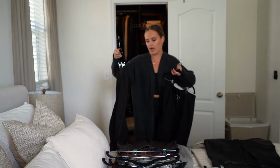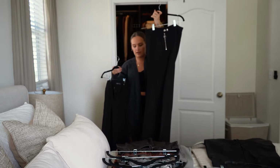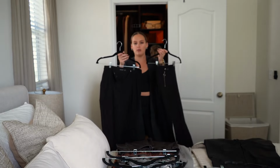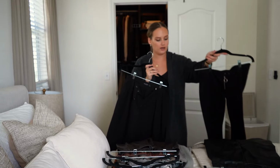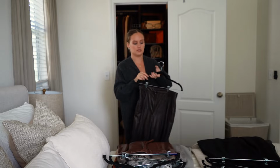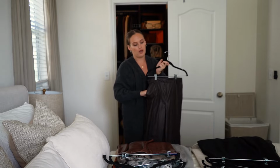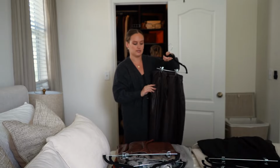I have two pairs of black dress pants, trousers if you will. These are a wider leg, and these are kind of tapered. I do grab both of these quite a bit, especially because they're black. I'm wearing them a lot, especially for work. I do think I'm going to be keeping a lot of my pants since they're all kind of unique and I only have one or two of each kind. So I think I have some pretty good staple pieces for pants.